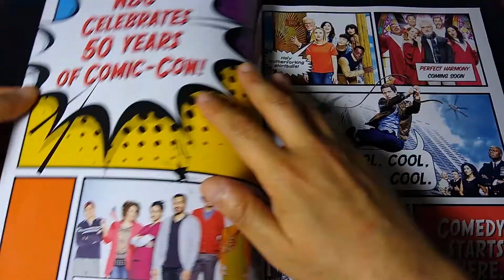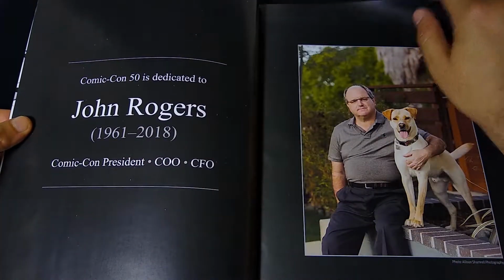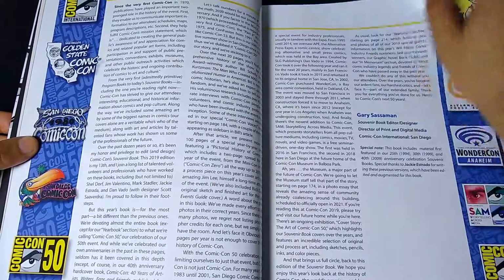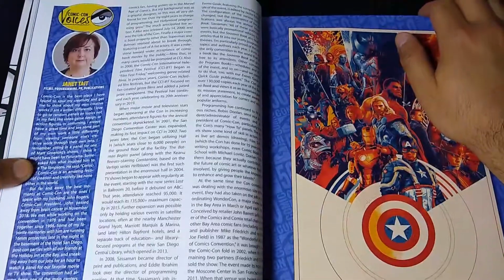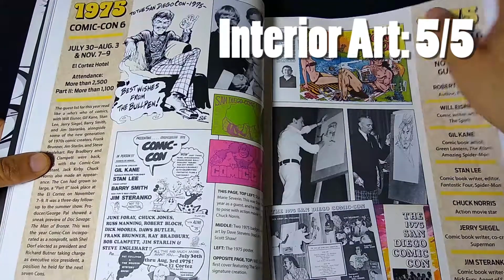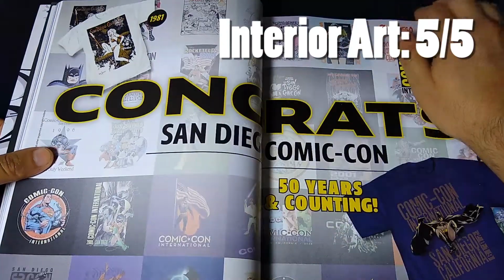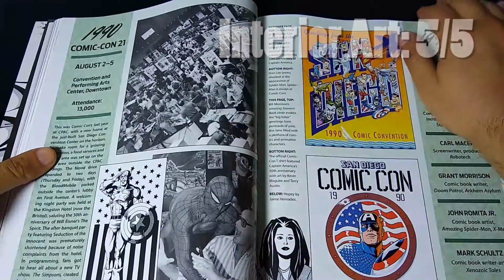The interior art, again, this doesn't quite fit with my usual rating system, but the interior art features a variety of styles. There are photos, there are prose pieces. Let's jump to something over here. There's a history of Comic-Con, there's art from the old days, an exploration of the various covers throughout the years. So this is a 5 out of 5 with such variety of art styles from people throughout the decades of Comic-Con. 5 decades, there's just amazing art just all around.